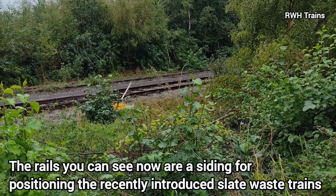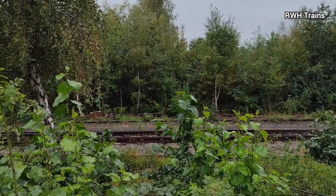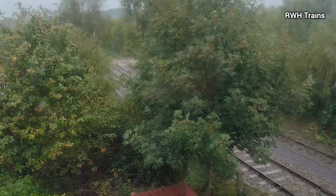So that concludes our look at the lost and abandoned sections of Llandudno Junction Station, including the 4 lost platforms, the lost motive power depot and the lost station.